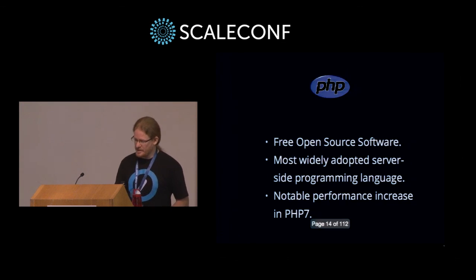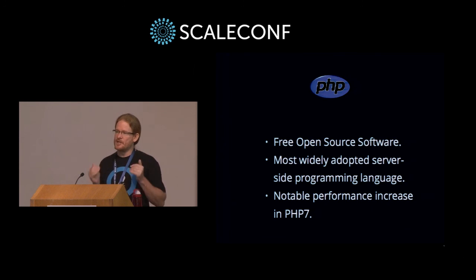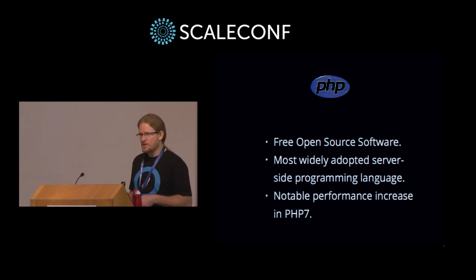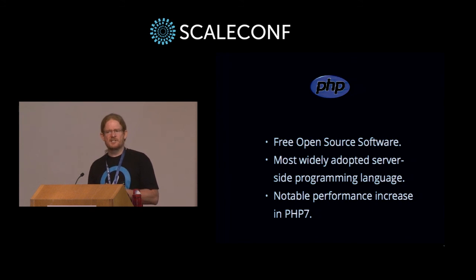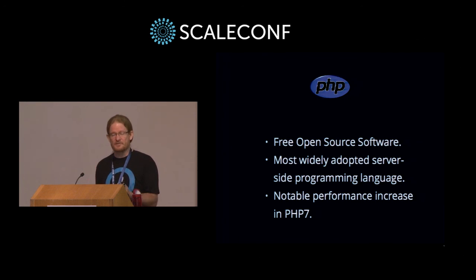So, jumping straight in, the app, of course, PHP-based, as everybody knows. The number one and most important point there is it's free open source software. This is something that's very important to us, and obviously marries quite nicely with WordPress itself. In the last stat I saw, it's 83% of detectable server-side languages out on the internet today. So that's a very large portion of the internet. And with that, you get a lot of development happening with it. There's a huge passionate community behind it, and we get notable performance increases for free with that. Now, that's a very awesome thing.